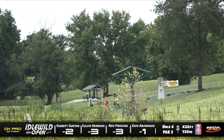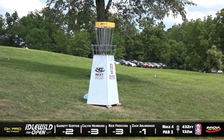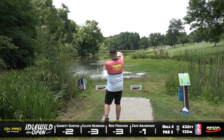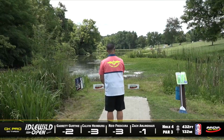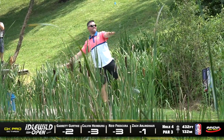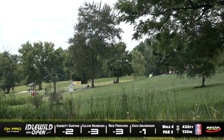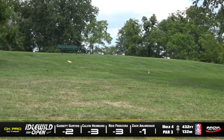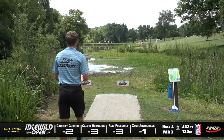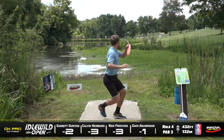Zach Arlinghaus throwing an extremely committed shot. No fear at all, and just bases it. What'd he throw there? He's throwing a Ballista Pro right there. My word. What a shot. Committing that one out over the OB with a semi-flippy disc, too. That's so crazy. Zach's about to go 2 under after the last 2 holes. That's really impressive. Garrett Gurthie going a very smart play, in my opinion, playing away from the water to the grass. He'll have an easy 3.